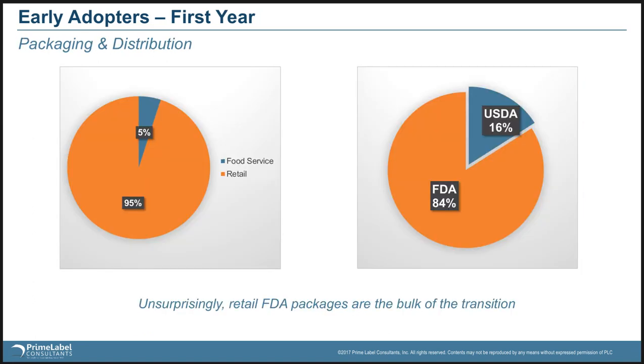When we looked at Prime Label's first-year analysis in Step 5, we saw that almost all new adoptions were retail labels, while only 5% were food service. Also, while most were FDA labels, about 1 in 6 were USDA labels. This means that USDA companies are active in the mix and competing for the same resources of expertise, design, printing, and data as FDA companies.